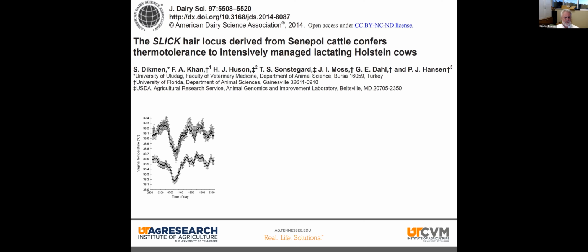And so you can see as they plot it here, down over here on the left-hand side is 2300, which is of course 11 p.m. And then they go through their day, and you can see the fluctuations in body temperature. This curve on the bottom here is actually slick cattle that carry the mutation or were slick-haired, and the curve on the top is all the other cattle.